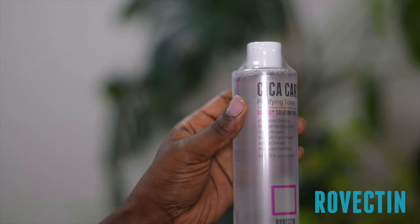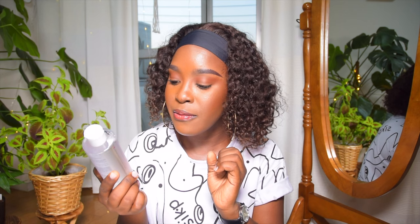The first thing that I chose was this here. This one is a Cica Care Purifying Toner. This is Derma Plus Solution Life. I tried this. It's a gentle, purifying toner, meaning Cica Care, meaning that it's going to help with hydrating the skin, and it's like a first step toner. So it's the first toner you use before your essence. I'm going to show you in a little B-roll, but this is it. This is a toner.